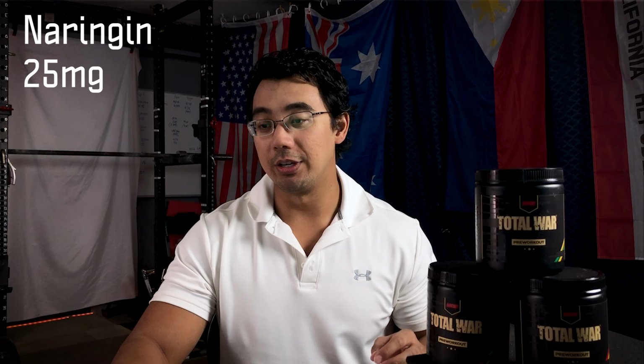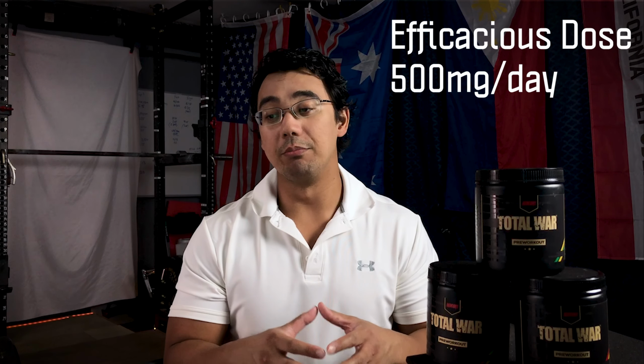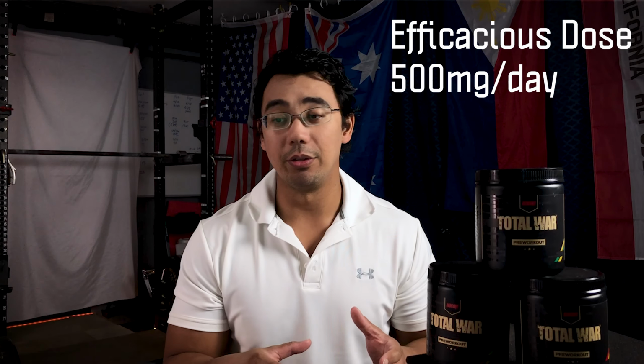Next ingredient, the 8th ingredient on the list, is going to be naringin, which is basically a flavonoid extract from grapefruit, beneficial for the treatment of obesity, diabetes, hypertension, and metabolic syndrome. It should also help with some blood flow. One study suggested 500 milligrams per day is necessary for healthy adults. They've only included 25 milligrams here.